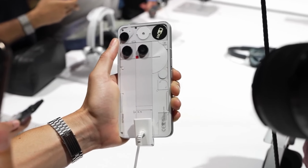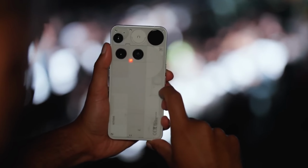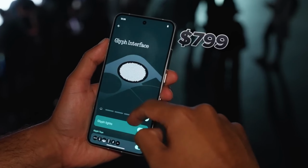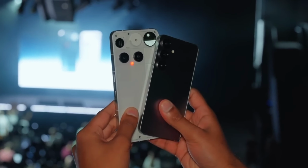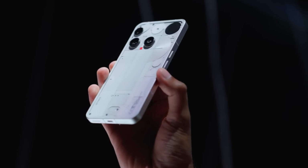And yet, for all its eccentricity, the Phone 3 doesn't feel off-putting. In fact, after spending some time with it, I suspect the design will grow on future owners of the Nothing Phone 3. Is the Nothing Phone 3 a real flagship, or is it not a real flagship? This is also the first time Nothing is officially calling one of its phones a flagship.